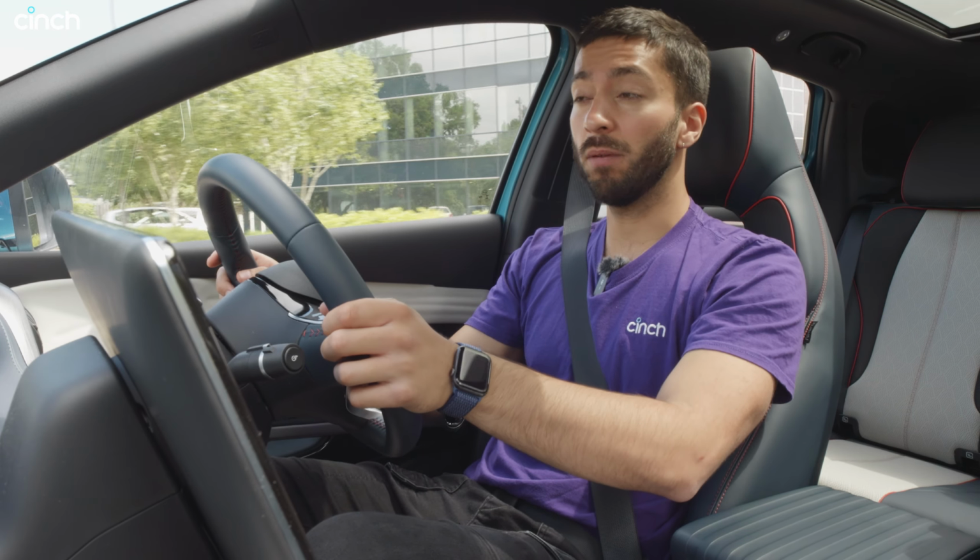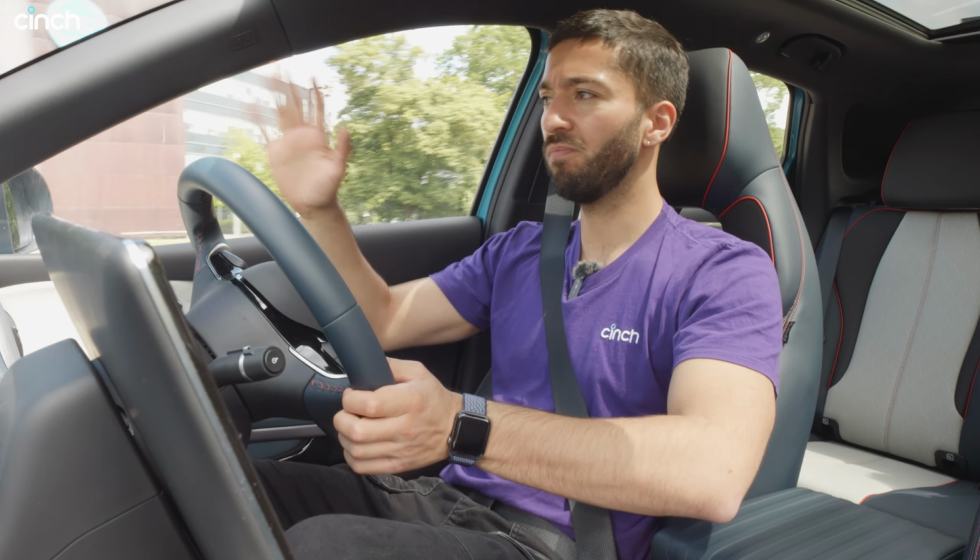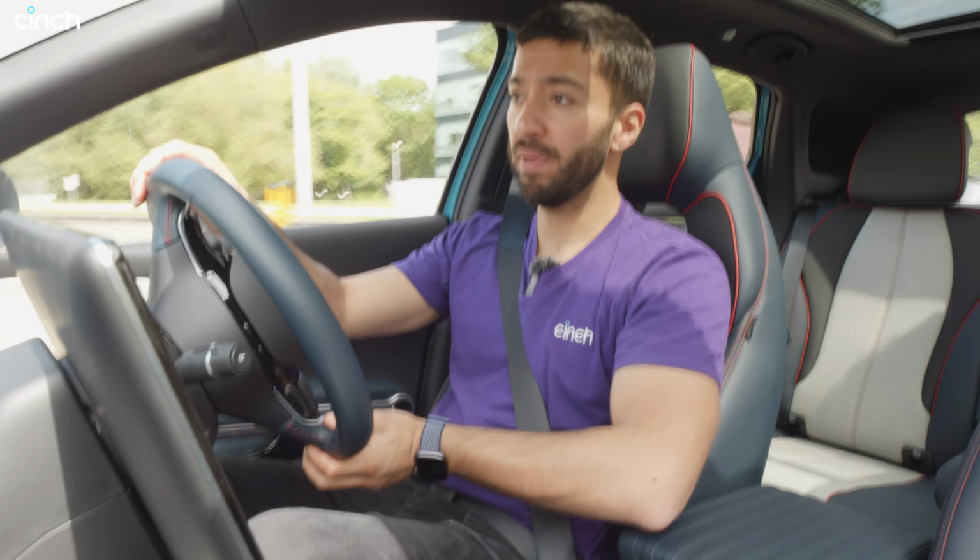Oh, and here's the speed hump, so I can prove my point about the comfort. Smothered it out. Really good ride at higher speed.